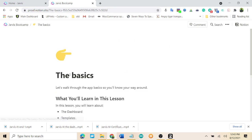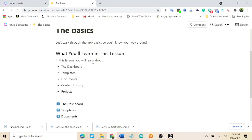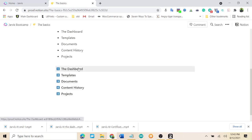Let's go into the basics. All right, let's walk through the app basics, so you'll know your way around. What you'll learn in this lesson: we're going to learn about the dashboard, the templates, the documents, the content history, and the projects. All right, let's start out with the dashboard.